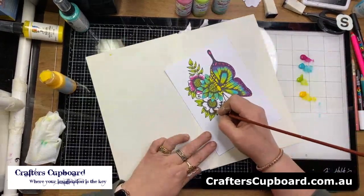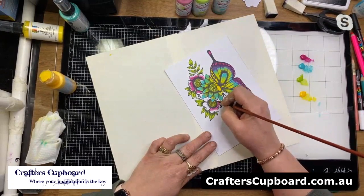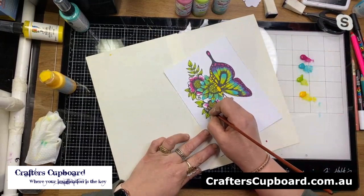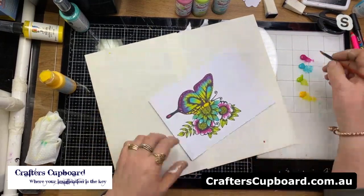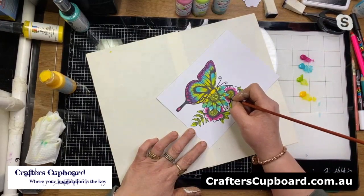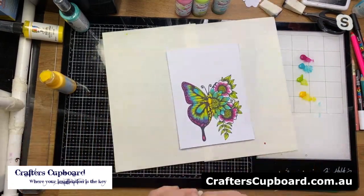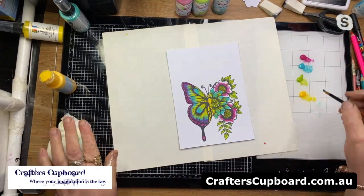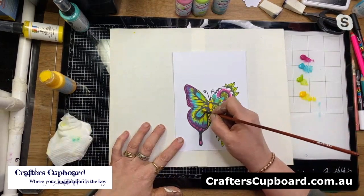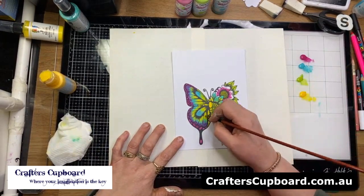So we're just doing the inside of the flower. I'm just feathering that out again, following the sort of petal line. Okay. So I'm just going to go back in now with the cerulean and just feather that a little bit more, just make it a little bit more streaky. And I haven't cleaned my brush out, so I have got a little bit of that pink coming through, which is nice.